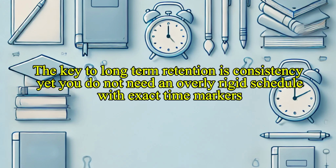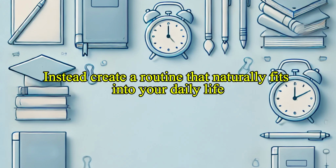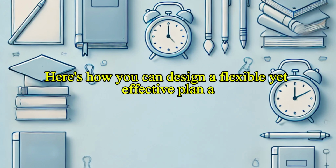The key to long-term retention is consistency, yet you do not need an overly rigid schedule with exact time markers. Instead, create a routine that naturally fits into your daily life. Here's how you can design a flexible yet effective plan.